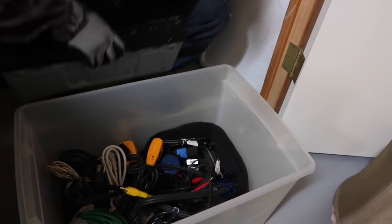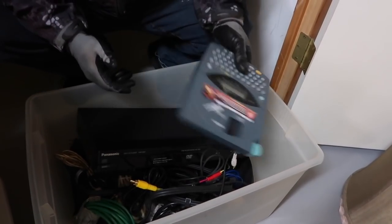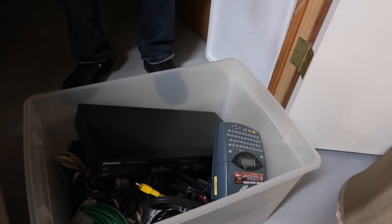Boy, we could open a cord store with as many storage units have cords in them. You get an outlet lot of cords. We'll use that as a table.